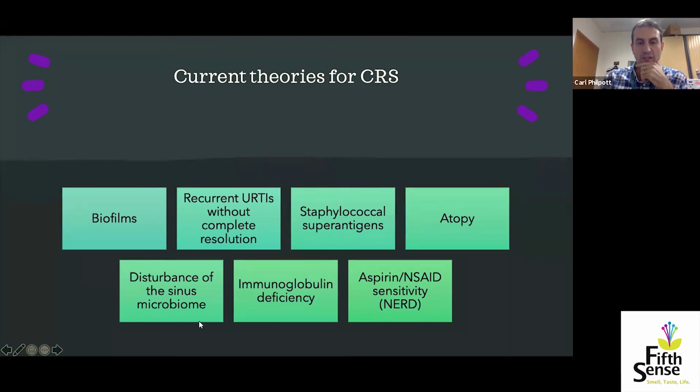There's the issue of the microbiome, which is a relatively new concept in sinuses, but you may have heard people talk about it in the gut, good bacteria and bad bacteria, and this idea of probiotics. In a very small number of cases, we might find that there's a deficiency in some part of the immune system, so you don't have the antibodies to fight bacteria. And then we've got the issue of aspirin sensitivity.